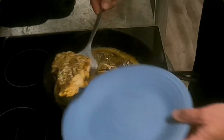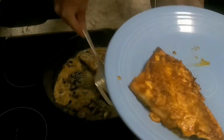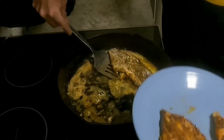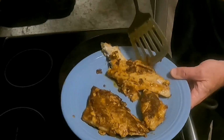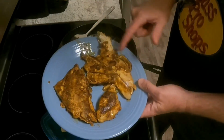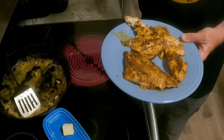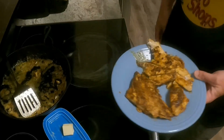Here we go. Ready? Look at that crust. It's golden brown. It is perfect. Wow, look at that. Oh, I lost the crust on that. Did not take this one off right, but these two are absolutely perfect. Cooking, you don't get it right all the time, but let's try this.